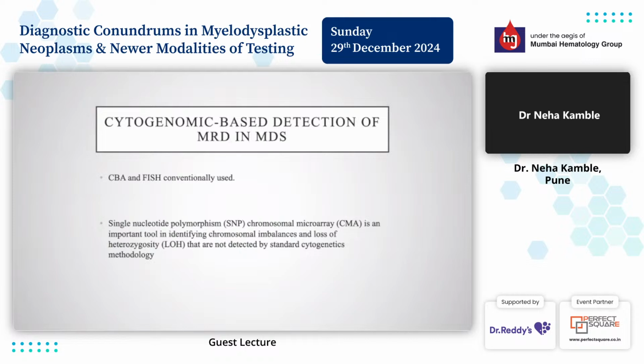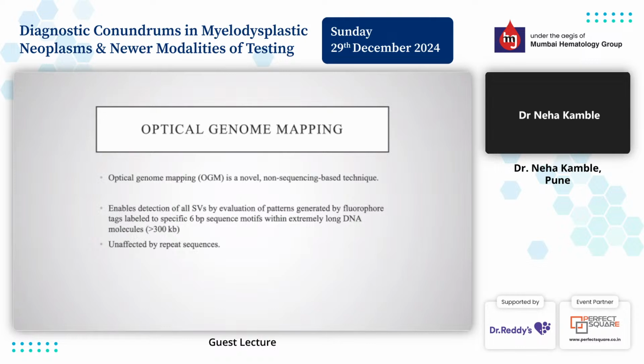A newer modality that has been worked up into this is optical genome mapping. So optical genome mapping has already been utilized for a few of the other disorders, maybe not too much in routine practice, but for hematological malignancies, it's still being developed. So optical genome mapping is a novel non-sequencing based technique. So the upper hand that OGM has is it helps to detect those SNVs that are probably missed.